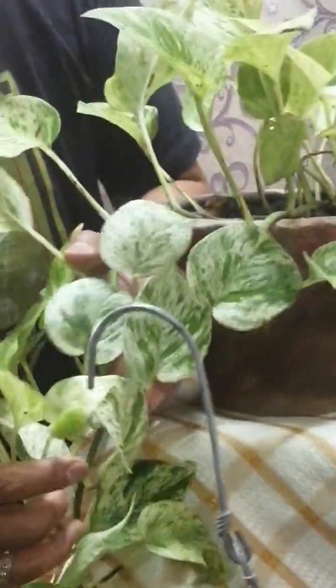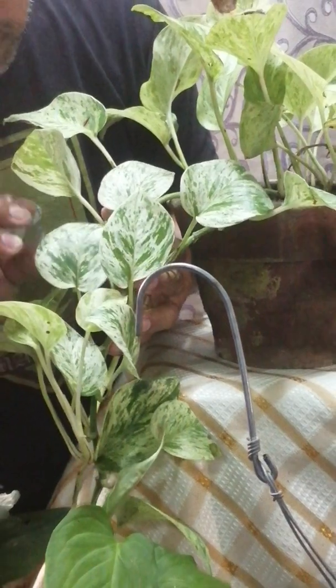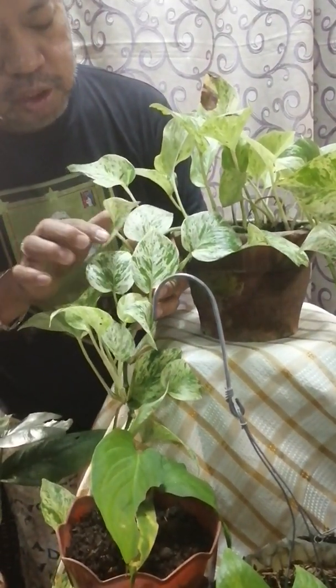So you can see, this is why I enjoy the photos. Okay. Because like every day, whenever there is a new leaf, it gives you a different form or color pattern. It's like a work of art. Okay. So this one is very white. Okay. It's actually like a snow queen. Okay. But it's a marble queen.